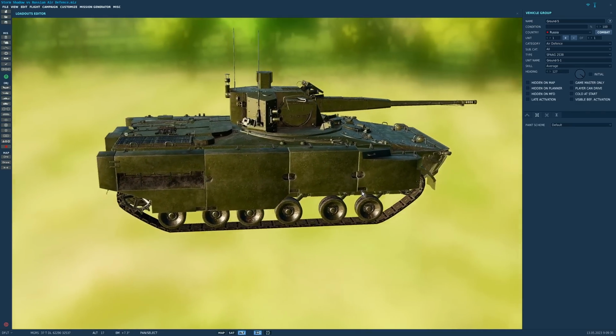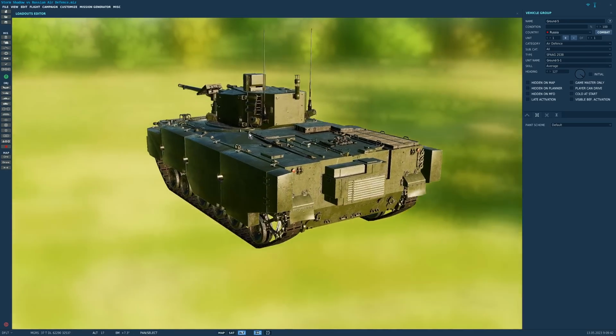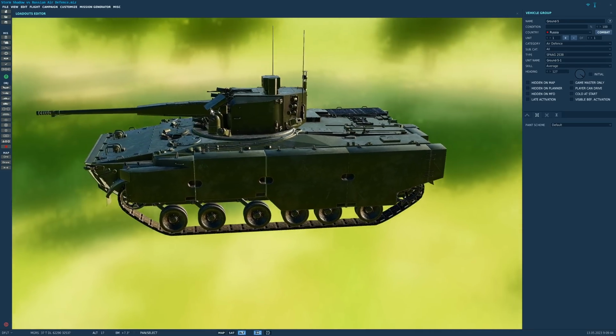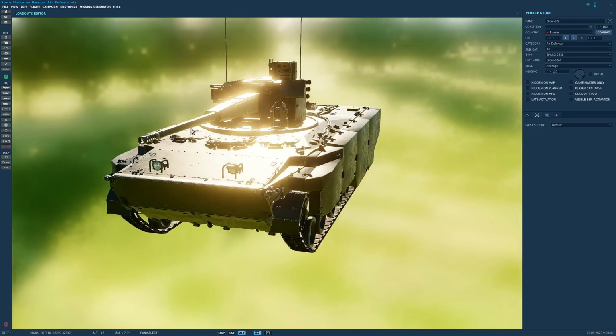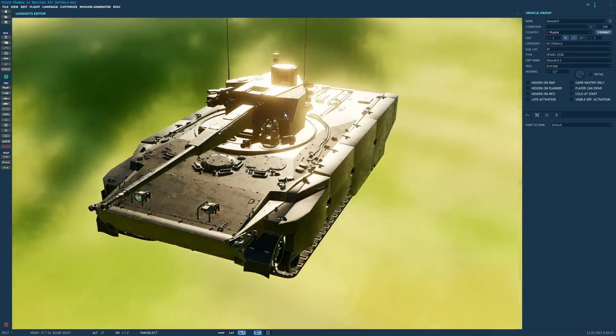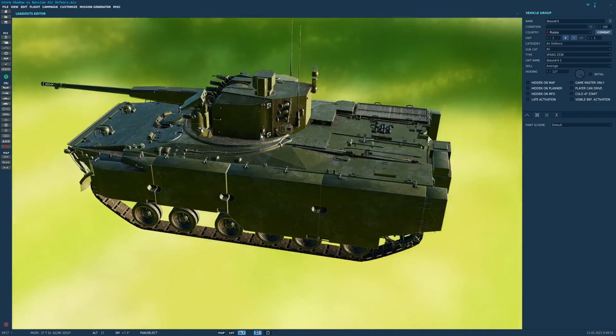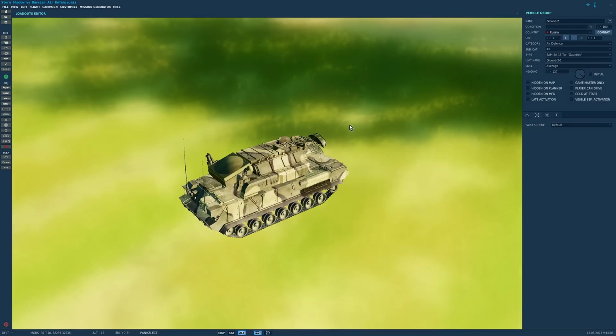It's a 57mm SPAAAG, self-propelled anti-aircraft gun. It even has a very special round, the 57mm laser-guided shell. Wow, really? That's pretty cool. Is this capable in real life, or should this be capable of shooting down cruise missiles? Yeah, that's the point. Next, we've got from the 1990s, SA-15M1, so the first modernised branch of the Tor system.